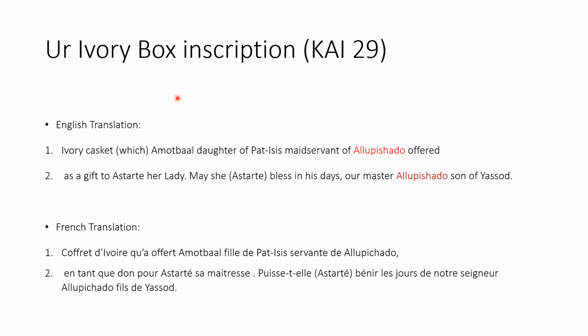Here in this slide, I'm going to provide you with an English translation and also a French translation of this inscription. The first line reads: ivory casket or ivory box, which Amotbaᶜl, daughter of Putiisi, maidservant of Allupishado, offered, second line, as a gift to Astarte, her lady. May she, that is Astarte, bless in his days our master Allupishado, son of Yasod. A French translation would read: coffret d'ivoire qu'a offert Amotbaᶜl, fille de Putiisi, servante de Allupishado, en tant que don pour Astarte sa maîtresse. Puisse-t-elle, c'est-à-dire Astarte, bénir les jours de notre Seigneur Allupishado, fils de Yasod.